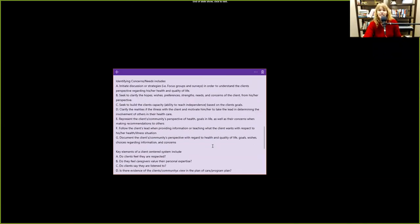Identifying concerns and needs includes initiating discussions or strategies in order to understand the client's perspective regarding his or her health and quality of life. And if you're working in a community, you can even do focus groups here to understand what the community values. Seek to clarify the hopes, wishes, preferences, strengths, needs, and concerns of the client from his or her perspective, and build the client's capacity based on their goals.